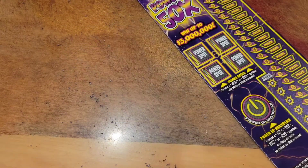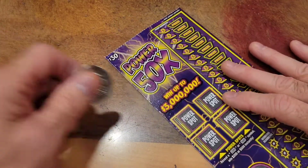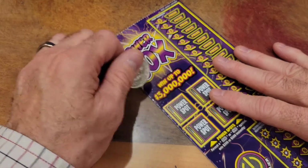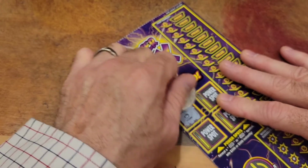So let's see. Hopefully this final ticket, which is the one following the white line on the other ticket, will be the big winner. Let's see, right? Let's see if the theories hold out. Maybe we'll win $3 million. Yeah, right. Come on, big one.